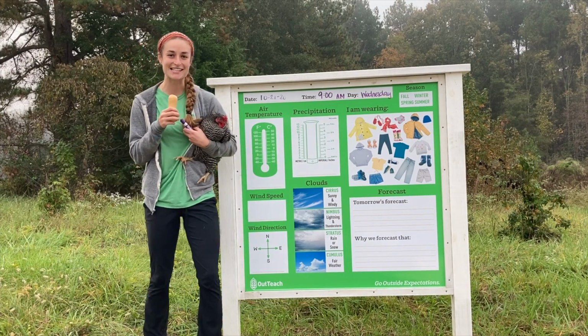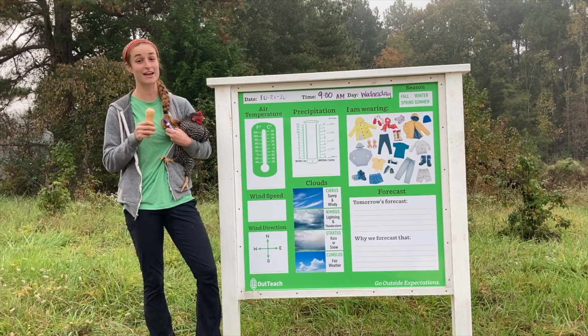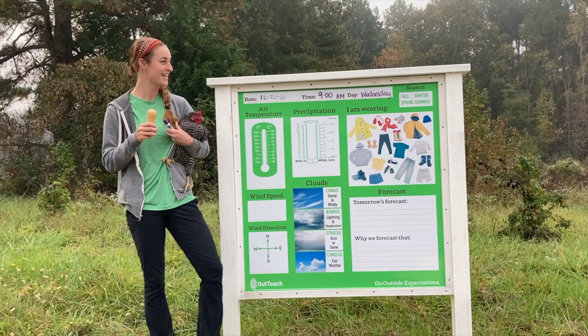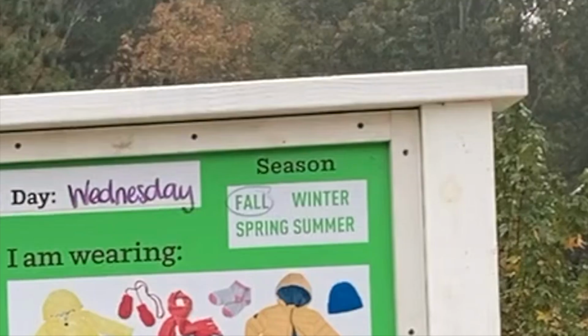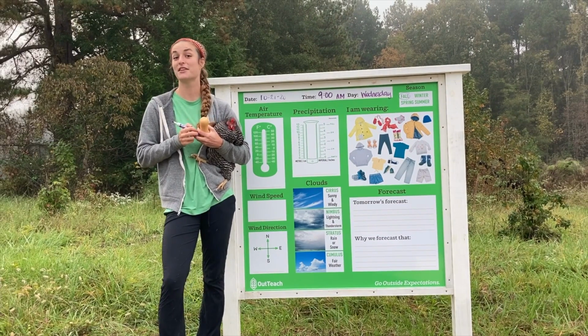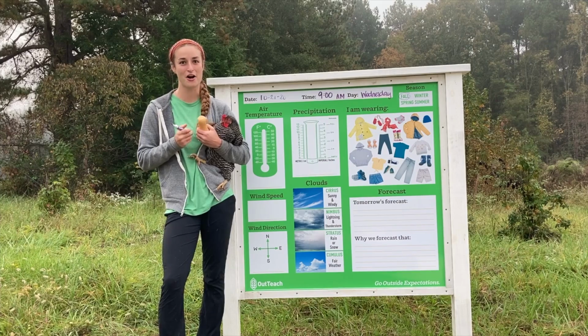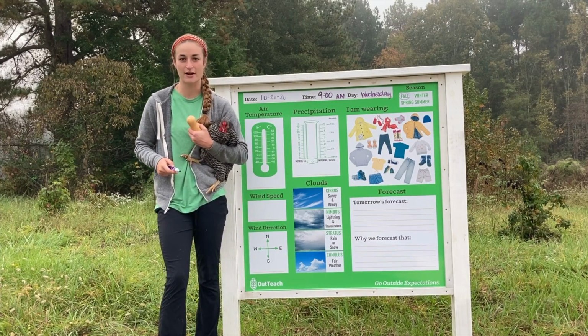So today is October 21st. It is 9 a.m. and like every other weather report, it is Wednesday. And we are still in that fall season here. This is kind of an eerie October day. I'm sure that some of you, when you woke up, you noticed the fog around you. We're going to talk about that in a little bit, but let's check out the air temperature.